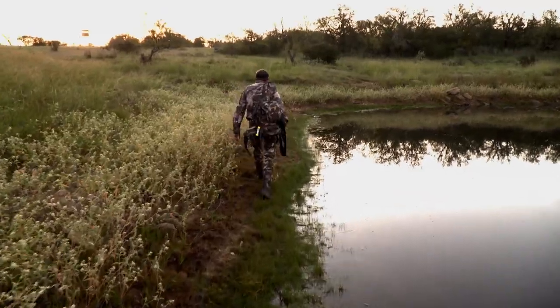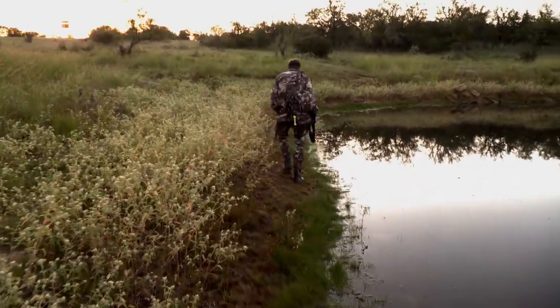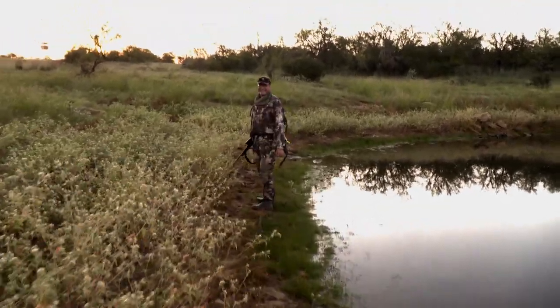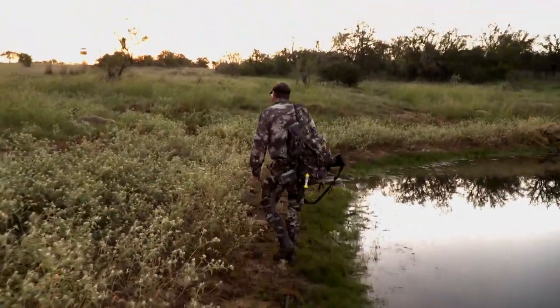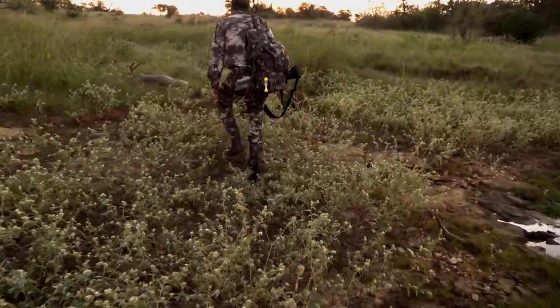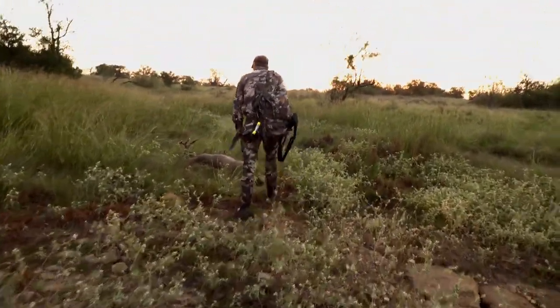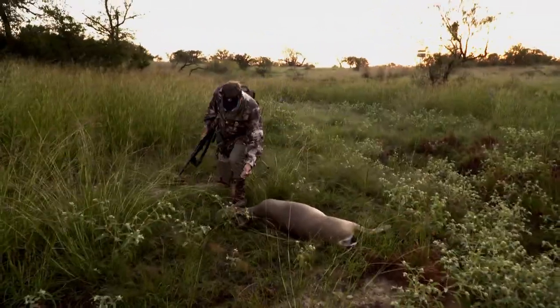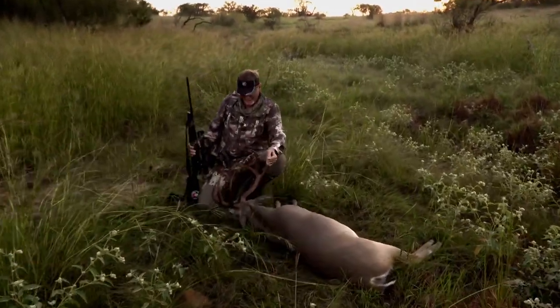Now I'm wanting to speed up. I can see antlers from here. We all know he's down. Look at that. That's a thing of art right there. That is beautiful right there. Look at this. Oh, he's even got a little kicker. Golly.